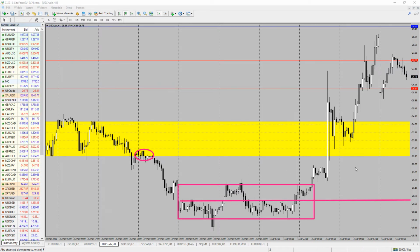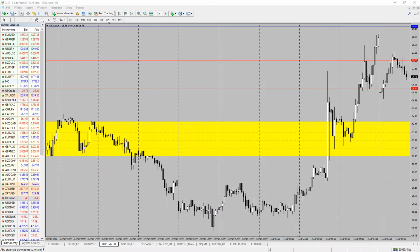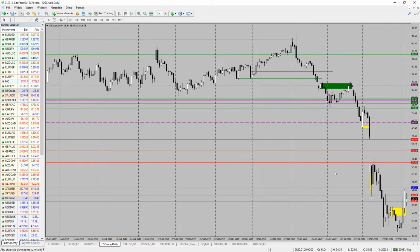Now, what we have when it comes to the upside, I think more upside is possible. Let me show you what I'm talking about. What kind of more upside we are talking about. We are talking about the levels towards 30 and above 30, right? We are talking about this zone, this base over here, right? Okay, so that's the possible target. I don't like to chase the prices. I hate to chase the prices.